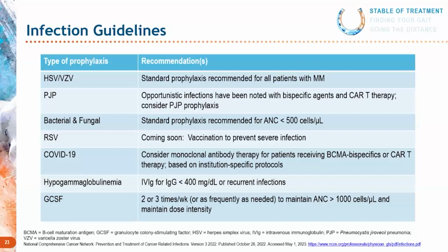RSV. So this became an issue last season. More patients were hospitalized with RSV and COVID. Later this season, probably October, we should have vaccines to prevent severe infection. This is a new vaccine that was recently FDA approved for patients over 60. I recommend, again, having that conversation to see if this vaccine is right for you.